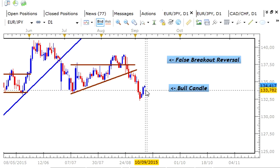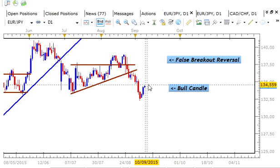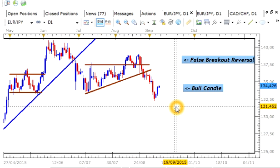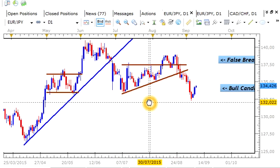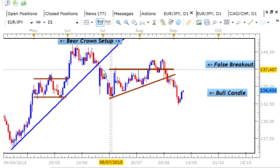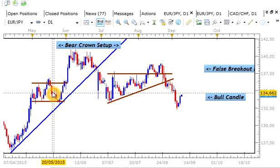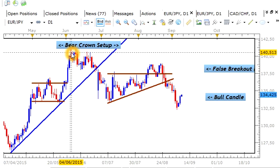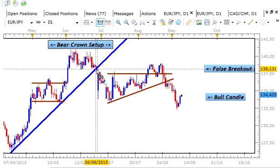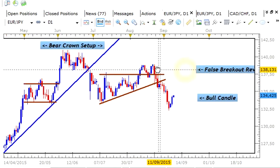So even though we're seeing a bullish scenario, a bullish candlestick formation, it is still possible that this is really just a temporary break until the market resumes the movement bearish in favor of the Japanese yen. So the bears are still in control despite this bull candle. This bear crown setup is pretty strong. As you can see here, we had a pretty strong left tip in the form of a range, followed by a double top formation that formed the center of the crown, and the break of this trend line led to the formation of the right tip in the form of the pennant that we see here.